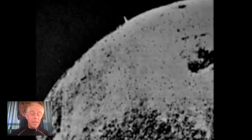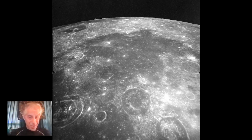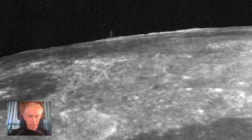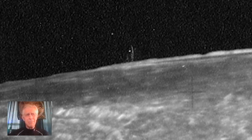But the tower itself, I was the most surprised person on planet Earth to come upon that photograph. You're the first person with whom I've shared the entire Apollo photograph where that tower appears. And that's Apollo 17, M2366. And you can't see it. You see the whole moon, it's actually about the upper third of the moon. And you don't see it until you go right into the horizon.